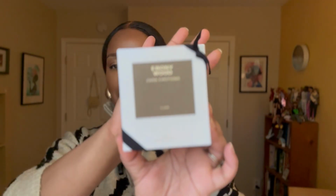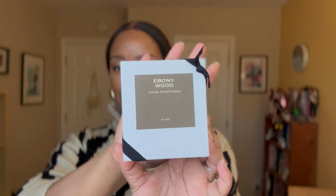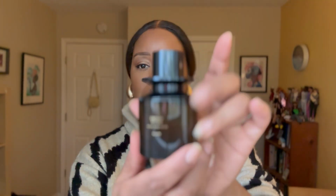But when I smelled Ebony Wood, which I was just casually picking out ones to smell, the Ebony Wood is incredible. So this is their special packaging for the Elixir line for Ebony Wood. I think this is a 60 mil. I'm going to confirm it on the website, but I believe this is 60 mils for $45, which ends up being about 50 something if you order it online. And this is what the bottle looks like.